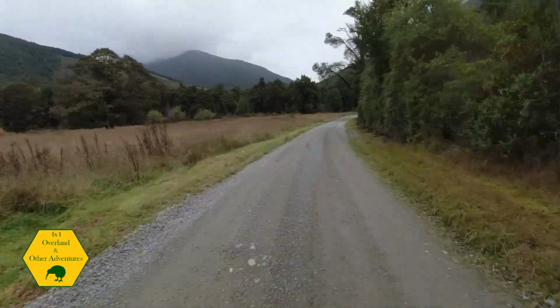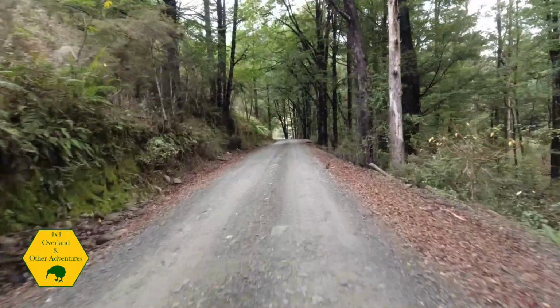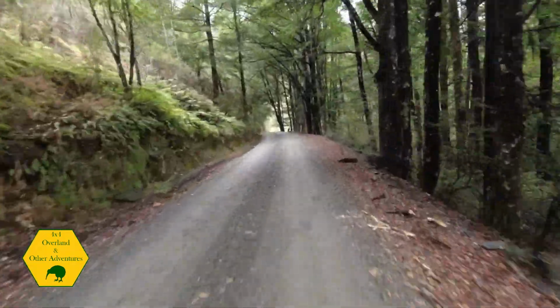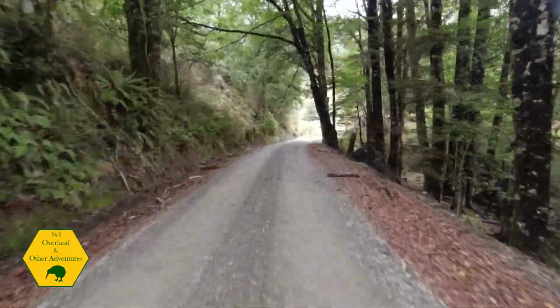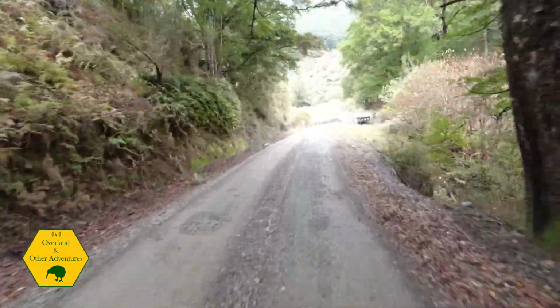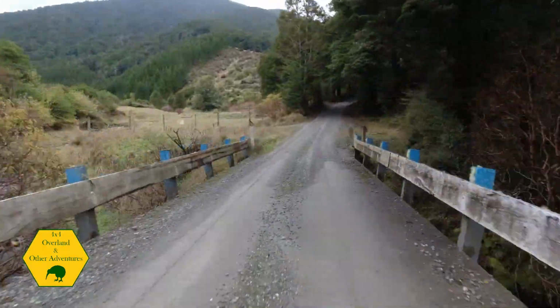All the fords, I think there were five or six, they've all been concreted out, so there's no chance of getting stuck. The track's really pretty, narrow in places, but not difficult. You'll see we passed another vehicle and really not an issue at all.